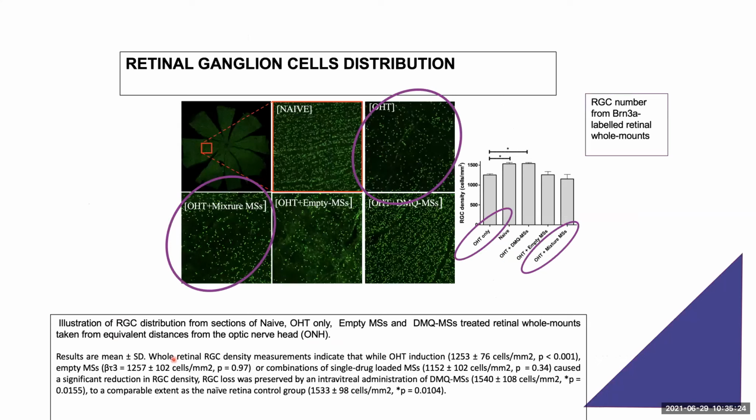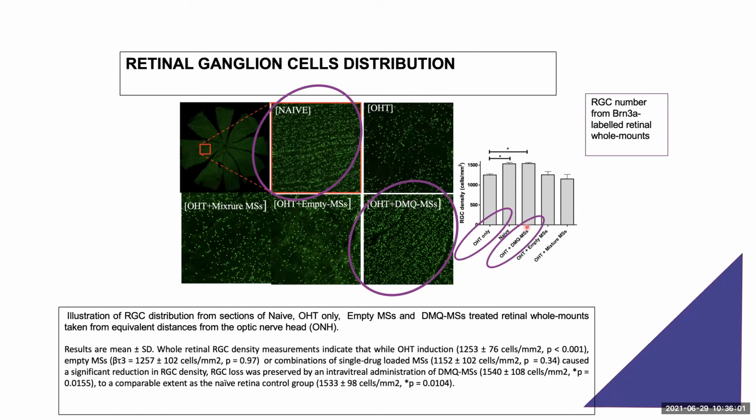The retinal ganglion cell density was calculated, and as can be seen, in the animals with the injury without treatment, the density is lower than for the healthy animals. The mixture of the single loaded particles was not able to promote a recovery of the retinal ganglion cells, producing the same effect as the empty particles. And our formulation was able to promote protection of the retinal ganglion cells, as the values of retinal ganglion cell density were the same as for the healthy animals.